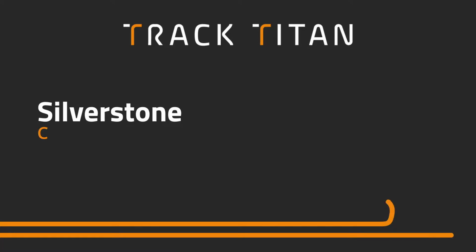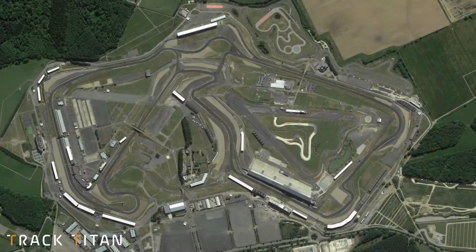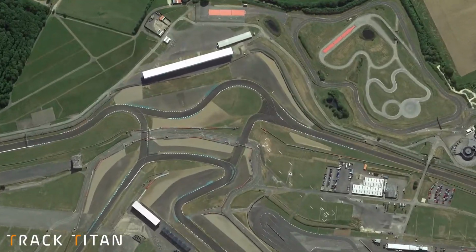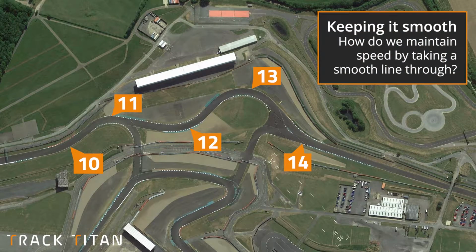Here we are. We've made it to Silverstone's probably most famous corner combination, turns 10 to 14, namely Maggotts, Becketts, and Chapel. The speed you can carry into and through this corner combination is truly mesmerizing, especially in high downforce cars. Since the corners are so interdependent, the line is quite specific and it's all about smooth load changes.